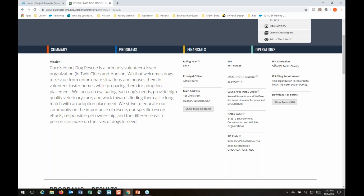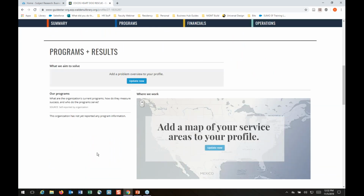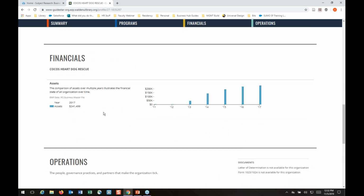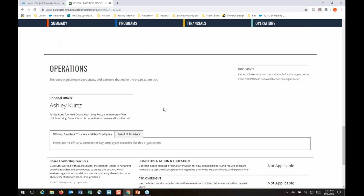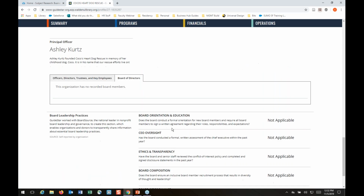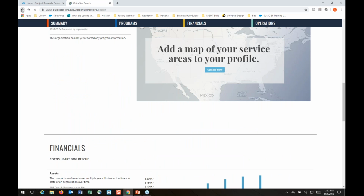You can look at the IRS filing records. It shows you where that is. Some of these aren't completely filled out, but it does show you profile or financial information, operation information if it's available. So, who's the founder or the CEO or director, and if there's a board of directors list. Let's try and find one that has a little bit more information.